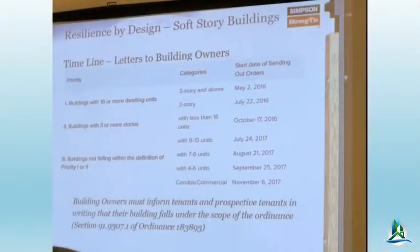Hey guys, we're back. We're talking about soft story retrofit. We're talking about some deadlines. I also want to share with you, this is a little snippet of, again, the Simpson slide for the deadlines. You can also request a download of these slides.